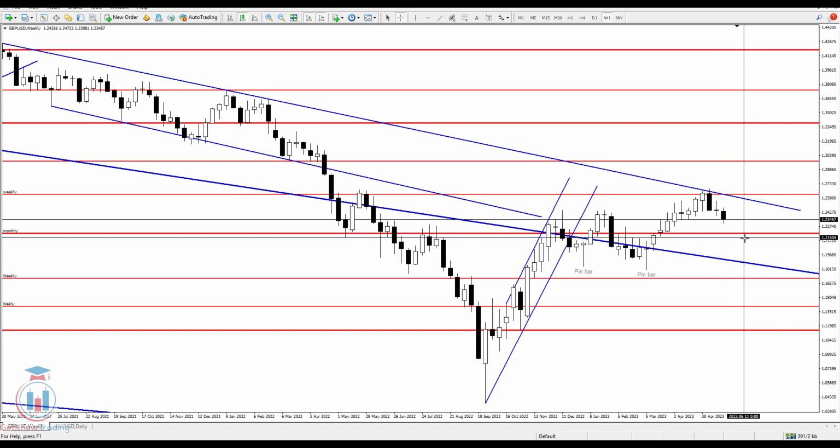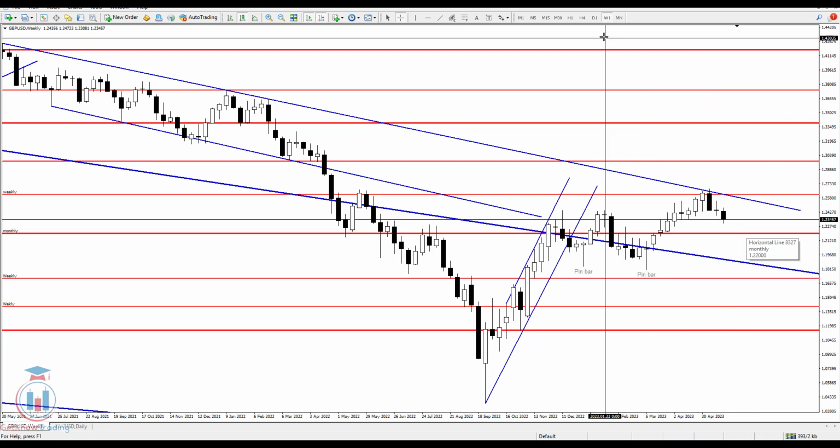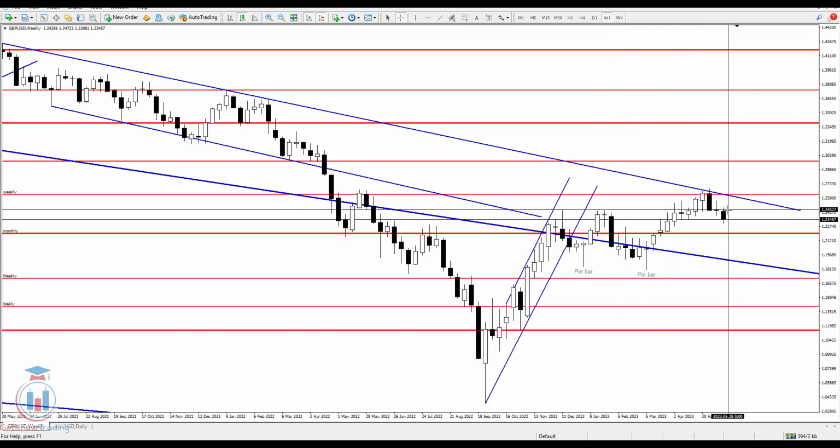So I'm expecting for the next week that the price will continue to fall down at least to 1.23 price level, and from there I will see what will happen on a daily time frame. But there is a possibility that the price on a weekly time frame could make a wick, reaching 1.223 price level, and we'll see bouncing from there. Now let's see on the upside.